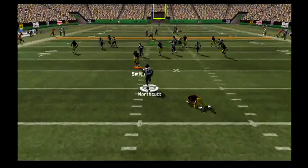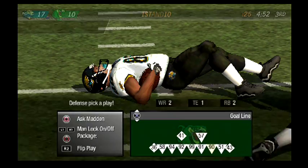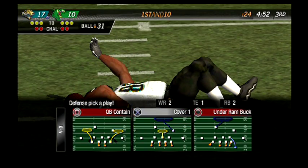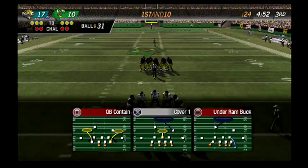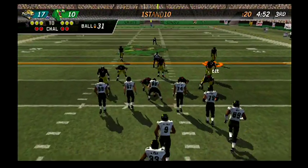From the 20-yard line. Northcutt has a decent return, taking it to the 31. Ball on their own 31. Start the drive at the 31-yard line. First and 10.